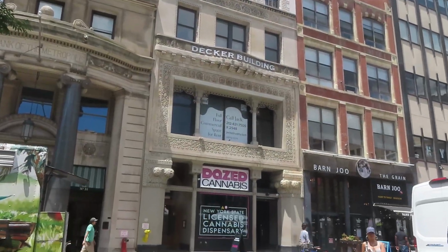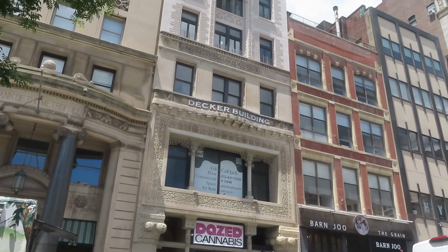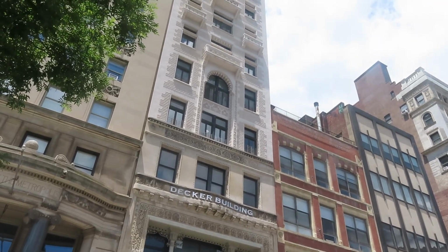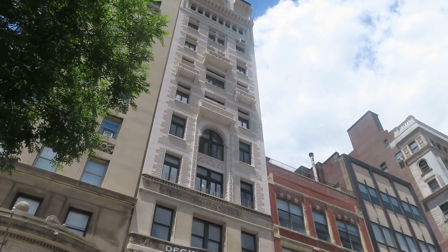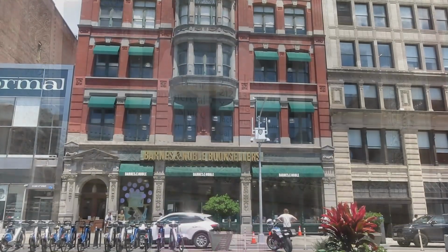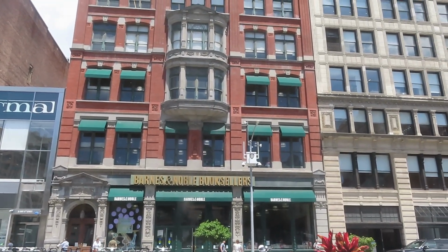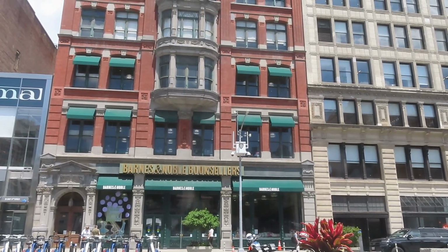Here, what was originally called the Decker Building is at 33 Union Square West. It's now condominiums. It was built in 1892 and turned into condominiums in the 1990s. Notice the ornate decorations. Well, it's now a Barnes & Noble, but originally it was the Century Building at 33 East 17th Street.